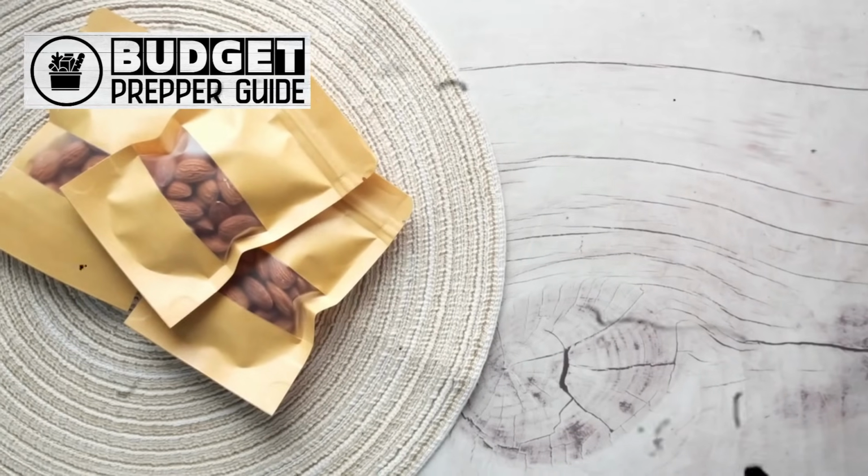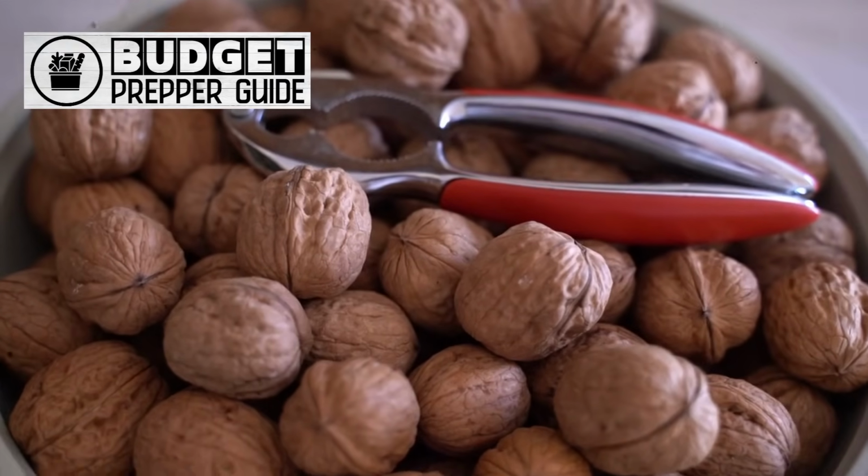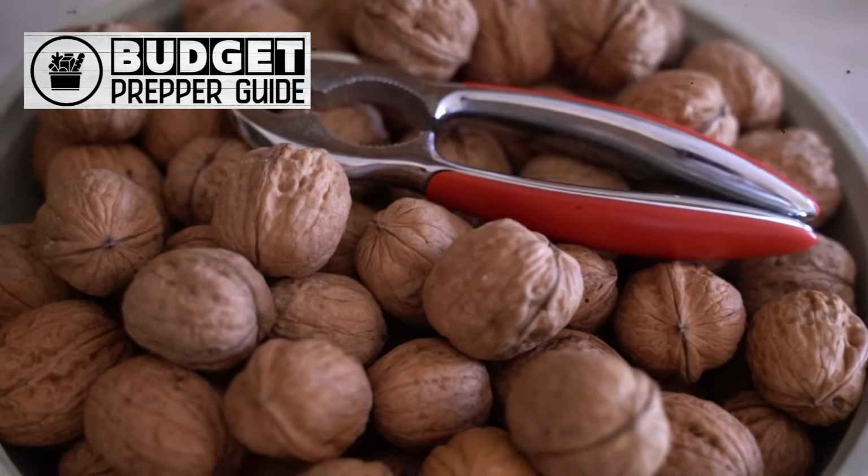First off, nuts are nutrient powerhouses. They're loaded with healthy fats, protein, fiber, and essential minerals like magnesium and potassium.